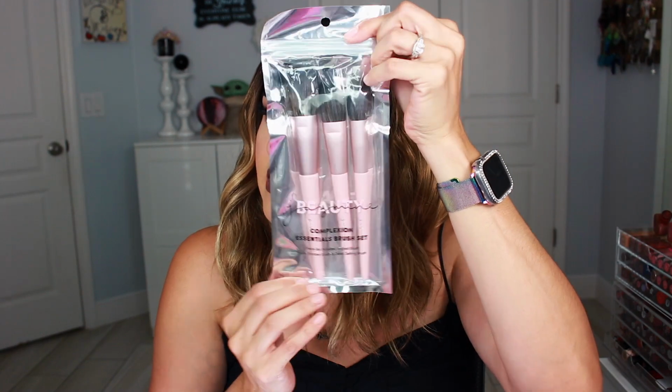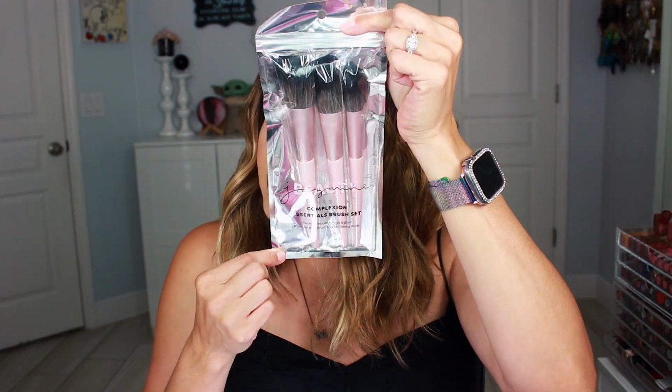Anyways, let's get into the Ipsy BoxyCharm by Ipsy base box. And first thing that I see in here are these Jasmine Beauty complexion essential brush sets. I do like that the handles are tapered, and I do think I might give these away as well, because I want to really make a really nice box for somebody.